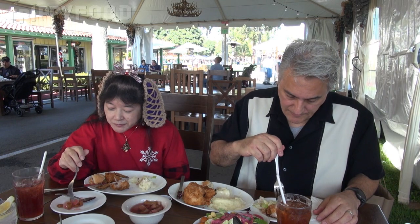So rhubarb can be really tart, extremely tart. This one's kind of mellow. Maybe the cherry mellows it out. Yeah, because, have you ever eaten raw rhubarb? No. I don't know if you're supposed to. I know that if you eat rhubarb that's green, it can be toxic. Yeah. But I didn't know if you can eat it raw. I think when we were kids, we used to eat raw rhubarb. That's really tart.